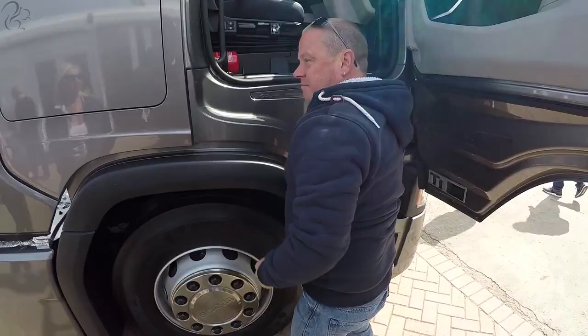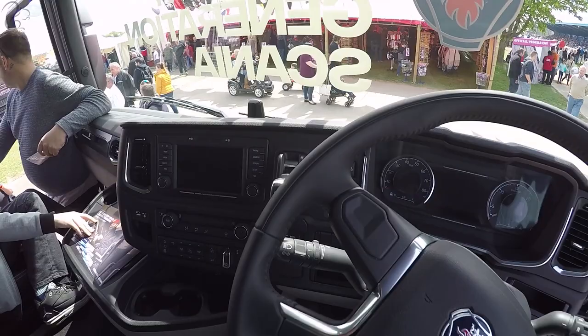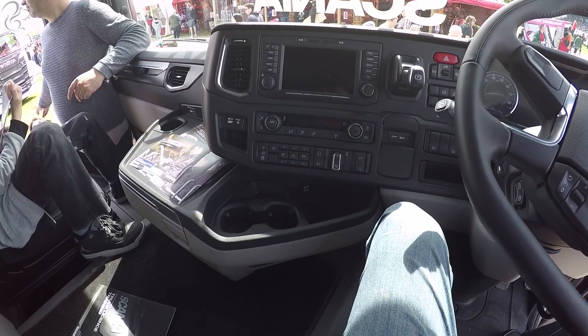So here I am in the next generation Scania, just climbing aboard here with my GoPro. And I thought we'd just have a quick look round so you can get an idea of the new cab, like the layout of it. Obviously this is a right-hand drive one because we're in the UK. Yes, I've got my Harley Davidson jacket on, which I got from San Francisco, but that's by the by.